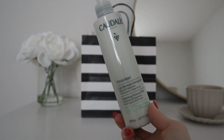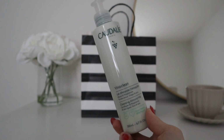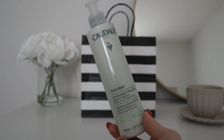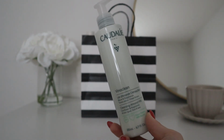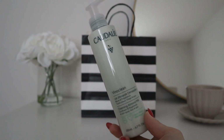So yeah, I still haven't found my favorite of all time, holy grail cleanser that I love every little thing about. The Vanny Cream is really, really good. Probably a favorite. The Yam Root cleanser is also really good, but this one just smells luxurious and looks luxurious, and I'm just super, super excited to use it.